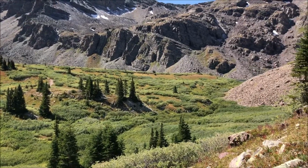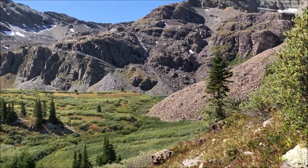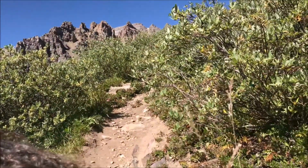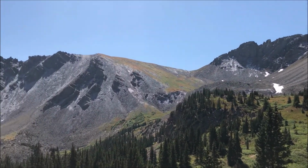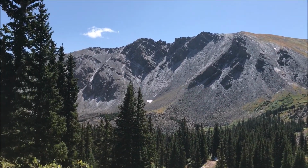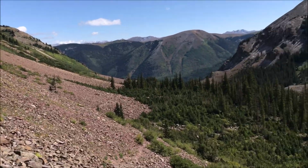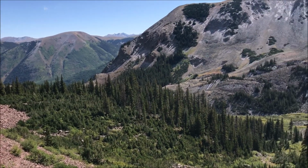And I think the lake that we're headed to is over in that direction down there. So we might have a little bit of an uphill because we're going up that way, and then I think it goes back down. But it's just a beautiful day out and beautiful scenery. So basically mountains, mountains, mountains. You can see mountains way in the back there too.